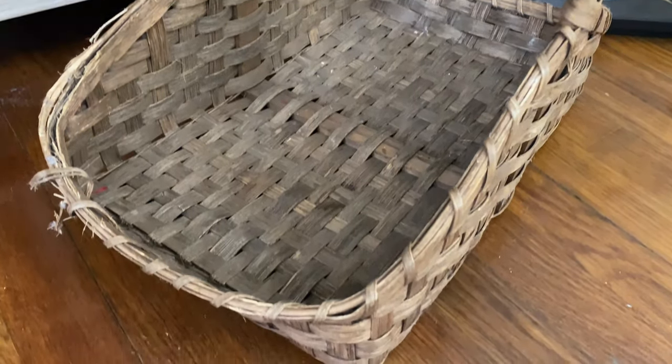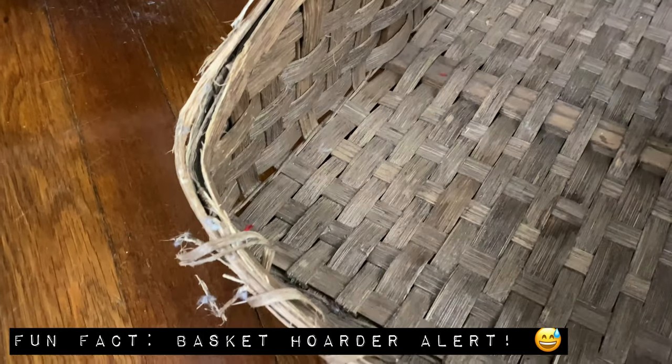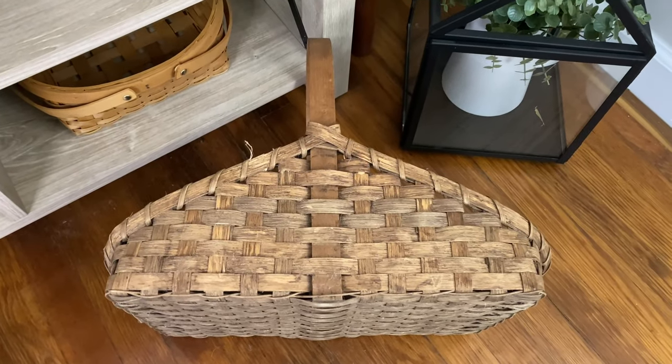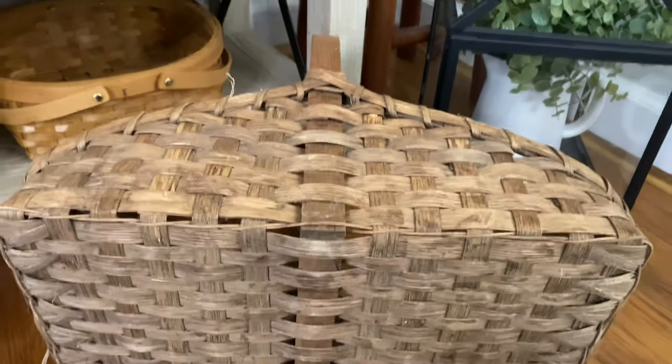But anyways, I am a basket hoarder, if you guys didn't know that about me. So I tend to grab a ton of baskets. Even if I don't have space for it, I'll find space for it in my home. But yeah, I just thought that this was a really cute find and had to add it to my basket collection.